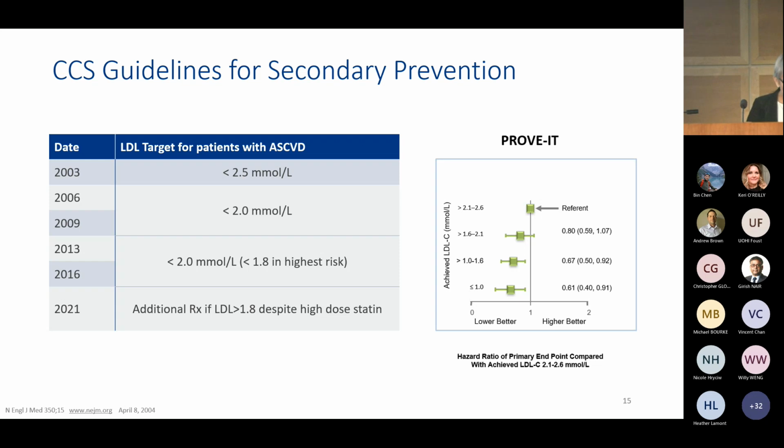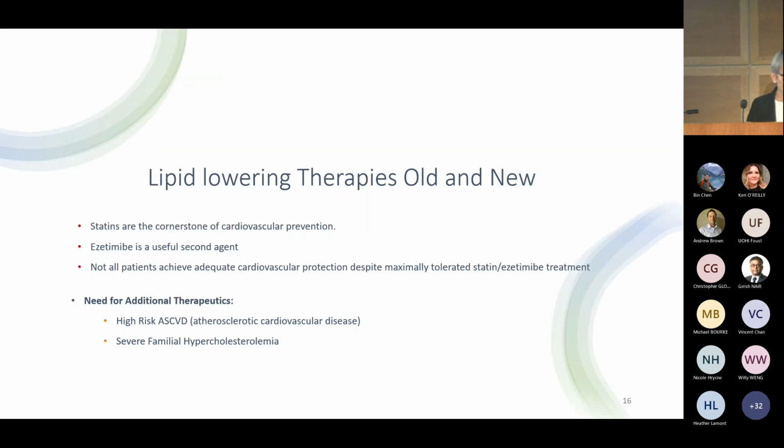And of course, these data are not, for the most part, very new, because in 2004, the PROVE IT study was published. And that was long before these new guidelines. PROVE IT, of course, was pravastatin 20 milligrams versus atorvastatin 80. That study showed that patients that got LDL below 1.0, in fact below 0.6 millimoles per liter, really had the greatest benefit. So we've had these data available for quite some time, long before the era of the PCSK9 inhibitors.